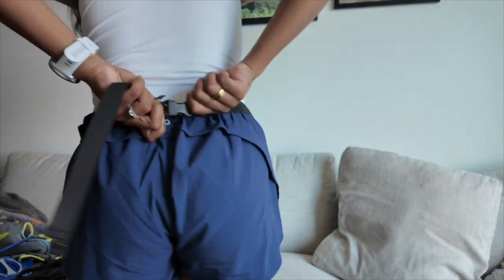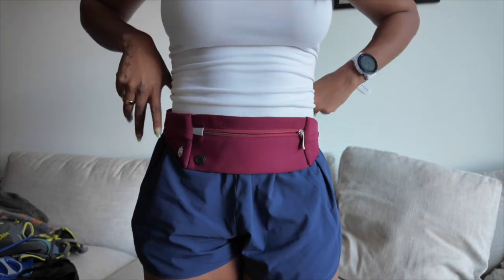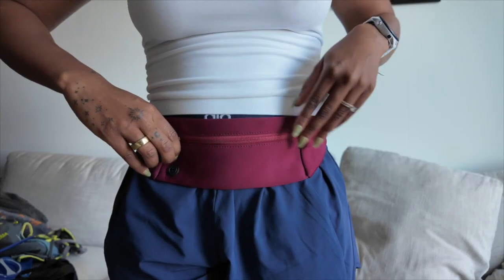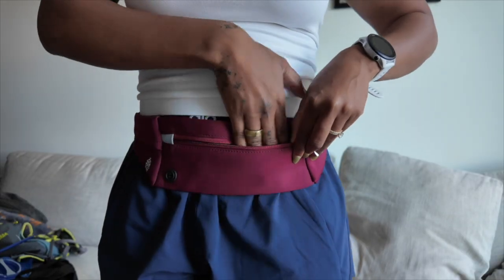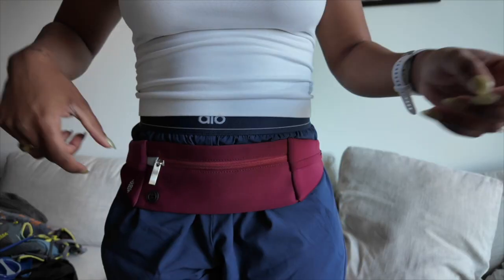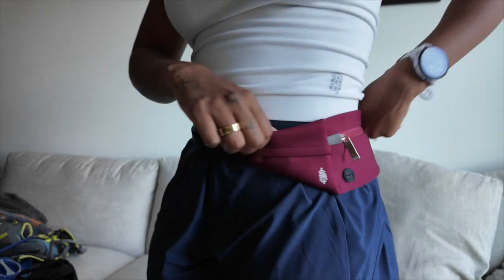This is what it looks like on. Basically it just clips in the back here. Bada bing, bada boom. It sits on your waist, and it's really nice. It feels really good when you are running with it, and I don't think it rides up too much. You can make it tighter if you want and make it sit lower, but it's a really good running belt.